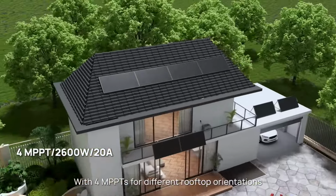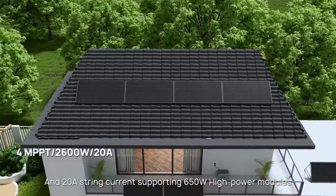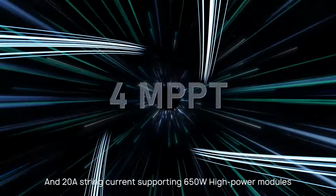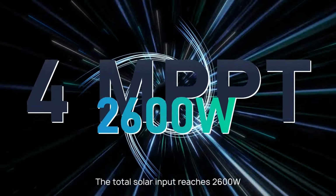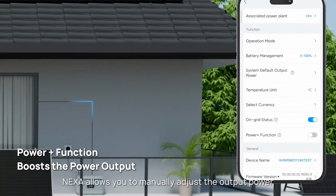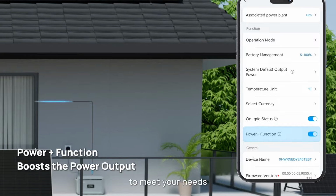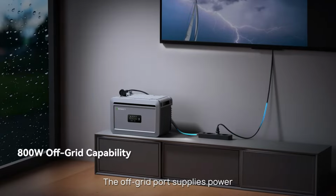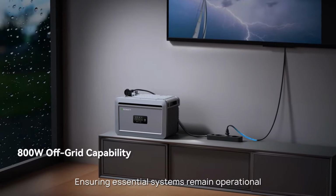With 4 MPPTs for different rooftop orientations and 20-ampere string current supporting 650 watts high-power modules, the total solar input reaches 2,600 watts. Nexa allows you to manually adjust the output power to provide greater energy flexibility to meet your needs. During sudden power outages, the off-grid port supplies power to critical loads, ensuring essential systems remain operational.